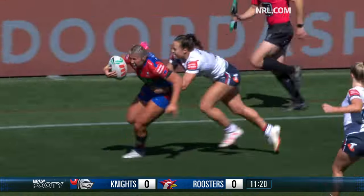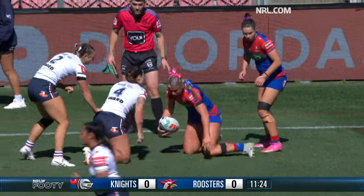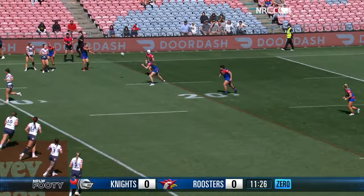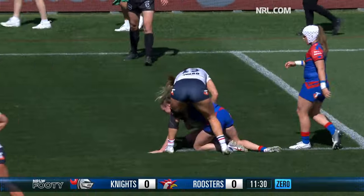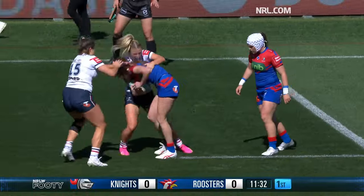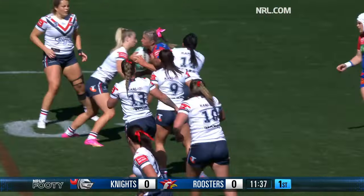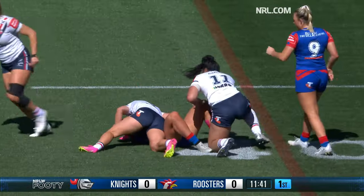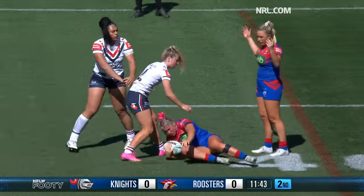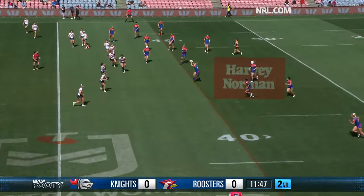Gallagher's got it. Look out, Sheridan Gallagher. Tackled here by Kelly. Good rushing defence on the right there by the Knights. Getting up in the face, forcing the error from the Roosters. They were starting to look really dangerous then, the tricolours. Goes Sheridan Gallagher again. It's a good pickup for them this year, Gallagher, for the Knights. Leading the NRLW in the season for line breaks.